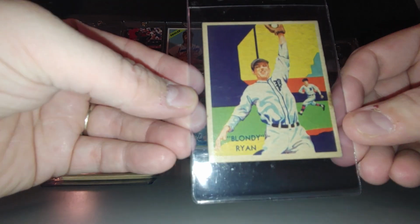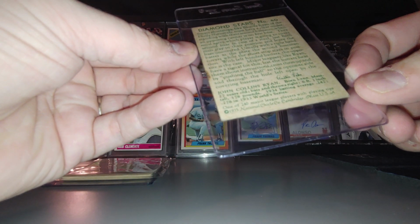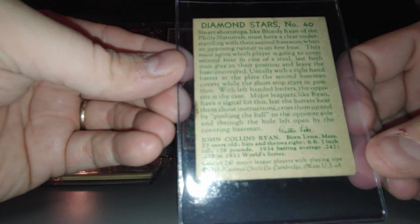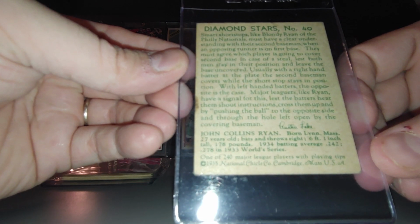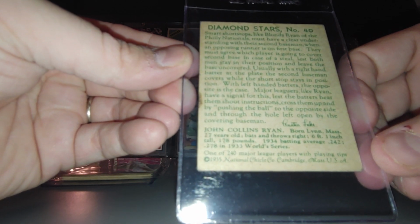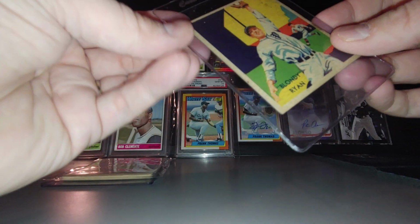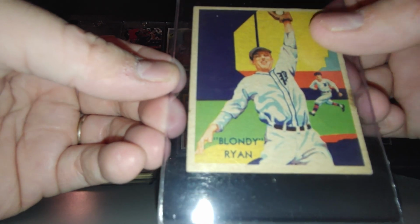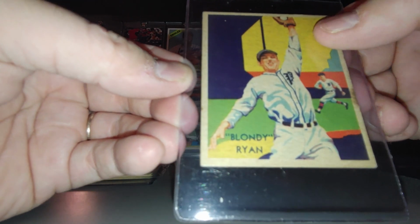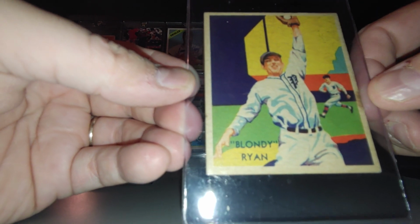First one, Blondie Ryan. This is, what is this, 1935 Diamond Stars. Blondie Ryan of the Philly Nationals. Looks like he was a second baseman. He batted .242, and he batted .278 in the 1933 World Series. I do not have any Diamond Star cards. It's in pretty good shape, but it's going to have some issues here.